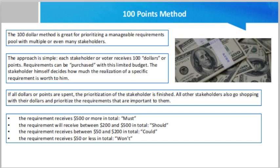This method can also be combined well with other prioritization methods. For example, thresholds can be used to illustrate an association with different categories of the MoSCoW method. That is, for example, the requirements that receive $500 or more in total will be considered as must. The requirements that receive between $200 and $500 in total should be considered as should. The requirement that receives between $50 and $200 in total should be considered as could. The requirement that receives $50 or less in total should be considered as won't.